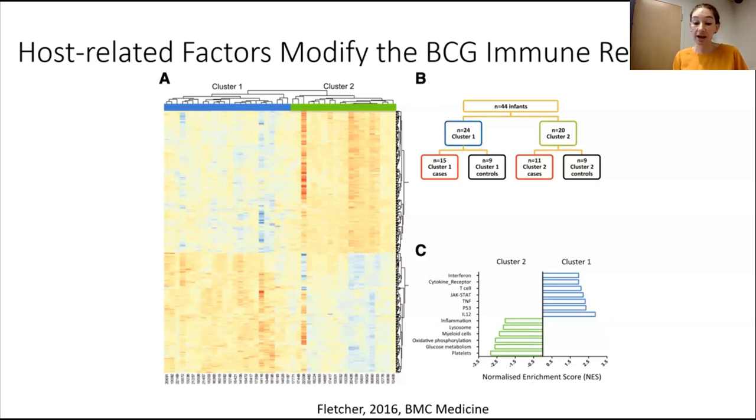We have seen similar dichotomous results in adolescents receiving primary BCG vaccine, with one group having a broadly pro-inflammatory response with CD4 polyfunctional T cells, and then the other group showing minimal inflammation, poor CD4 T cell induction, and then a predominance of regulatory CD8 T cells.